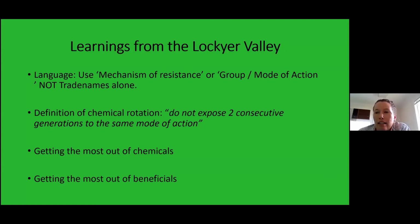It's possible, I've seen it, where growers have rotated their chemistry, but not within one generation. So there's the risk that you are actually exposing multiple generations to the same mode of action, which is the worst thing you can do for resistance. So getting that right is really critical.